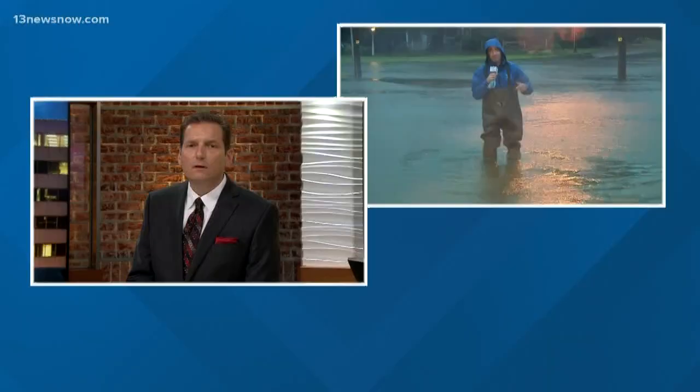Tim, I know as you were driving around down there, you'd seen a tree down on one of the roads. How's it generally been? Wind gusts bringing down any limbs or anything like that? What else have you seen down there?